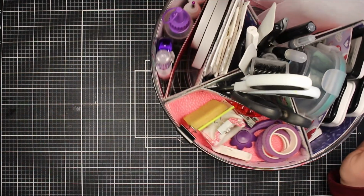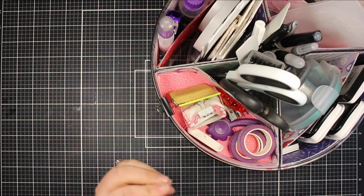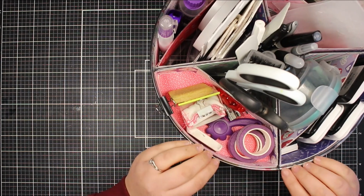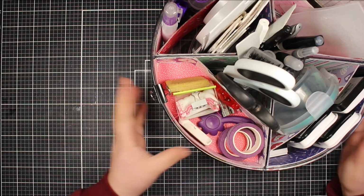I absolutely love it. I really do. If you've got something like this and you're looking for a better bit of organization, just custom build it to what you need. Absolutely fantastic. Even if you needed to do this in a drawer or something like that, you could absolutely build an insert to go in it.